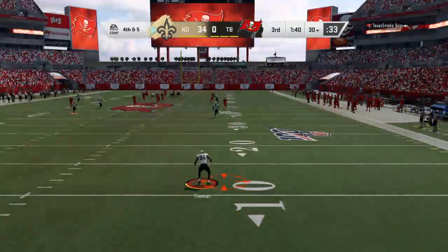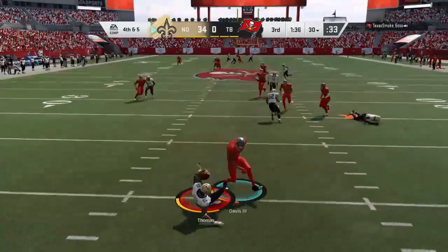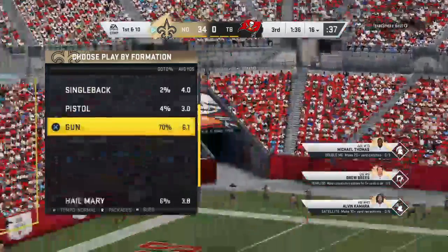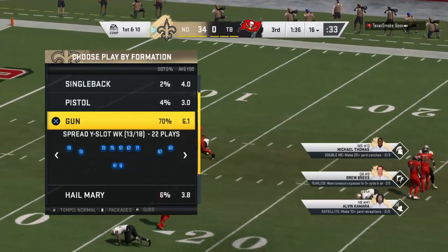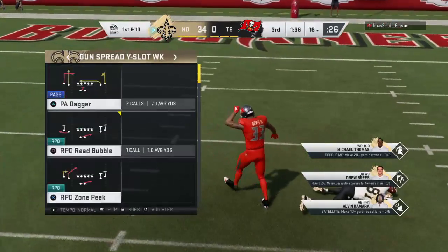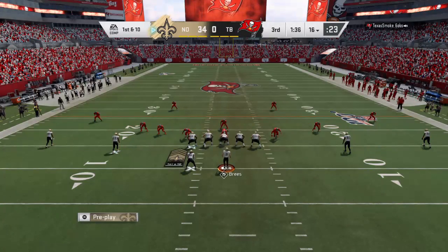Averaging 50 yards a boot so far as this one's away. This is taken around the 12. We'll call that a punt of 54 yards. Well struck. And out will come the offense as they take over. The Saints offense on the field, ready to get their drive started.